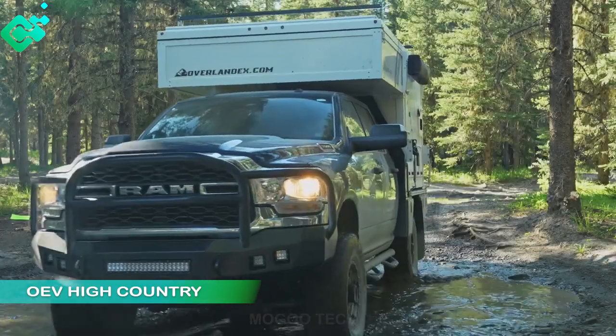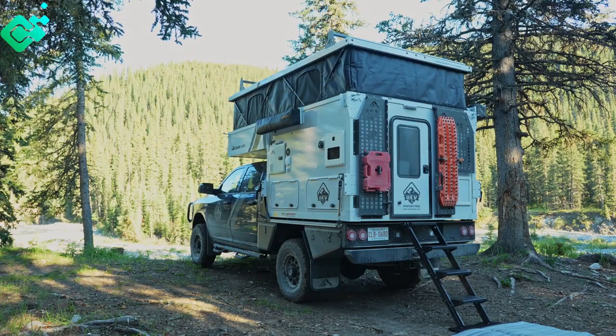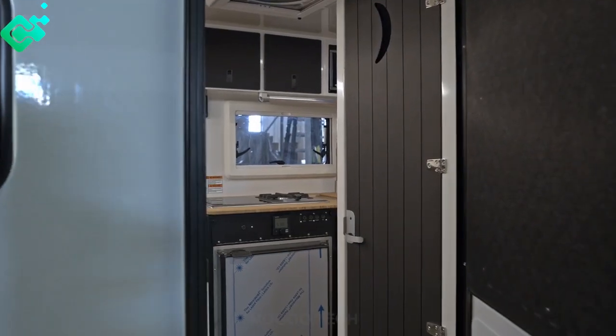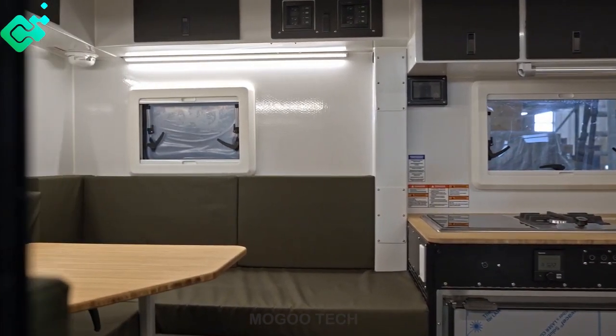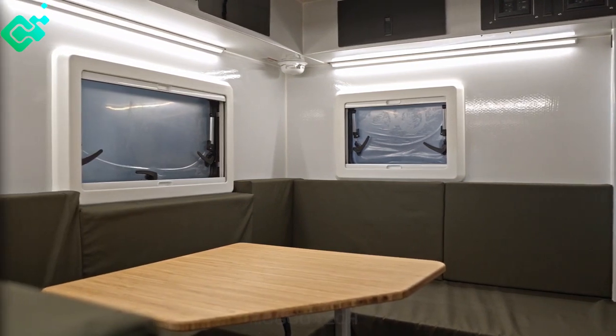OEV High Country. Here is the all-new hard-side flap camper from Overland Explorer Vehicles, OEV. The OEV High Country. Available in fixed removable or fixed versions, this camper offers a wet bath, north-south cab-over, and can be financed as a complete truck, tray, and camper package.